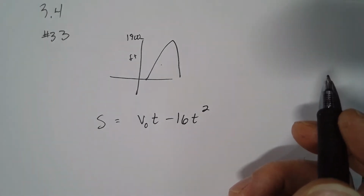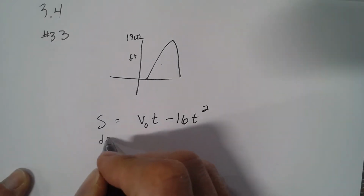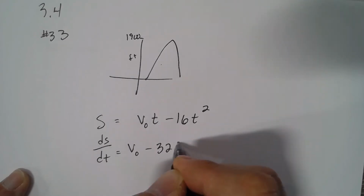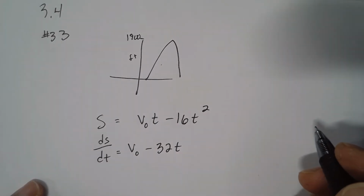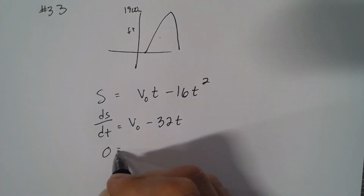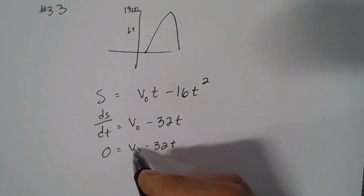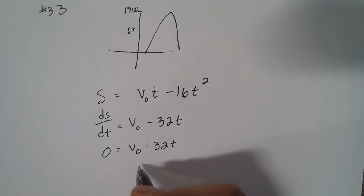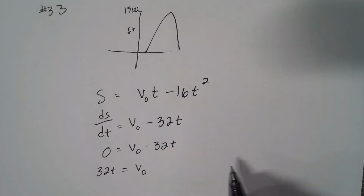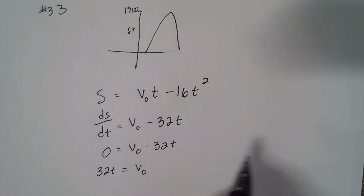Begin by finding the time in which ds dt equals 0. Well, let's find ds dt. And okay, when is that 0? Well, we can just make it 0. And if I solve for v sub 0, or initial velocity, it'd be 32t. Alright, so one way to write our initial velocity, it's going to be 32t.